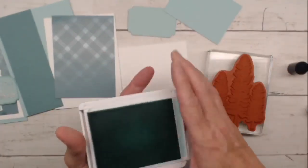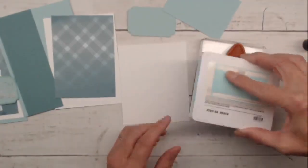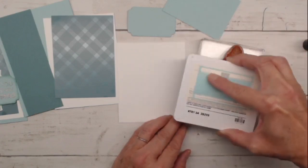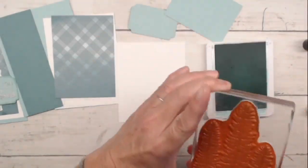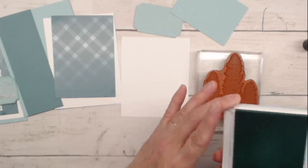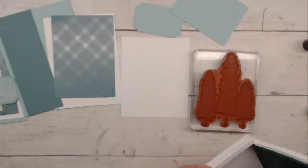So what I'm going to do first, and you can do this with any stamps, they work best with red rubber. So keep this in mind if you have anything with red rubber that you want to add more than one color of ink to. Right now I'm just putting all the Pool Party on here, and I'm putting the ink down onto my stamp rather than trying to fit this across my ink pad, because this is such a big stamp. So the Pool Party is on. Got lots of Pool Party ink on there.